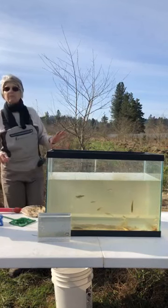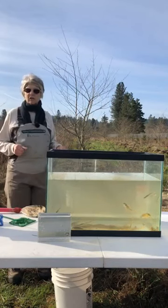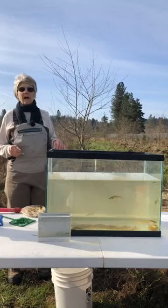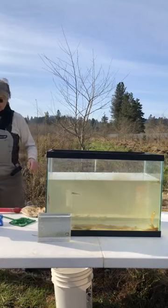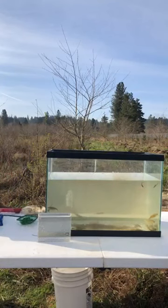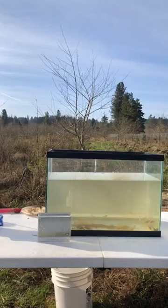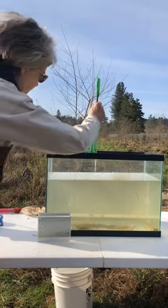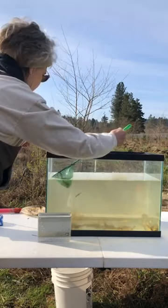So if Bailey and Kelly would like to do a quick demonstration on how we caught these fish. And while they're getting set up, I am going to catch some of these fish, and I'm going to put it in this viewer so you can see it a little bit easier. Here, while you're doing that, I'm just going to explain these.